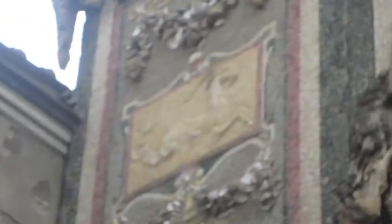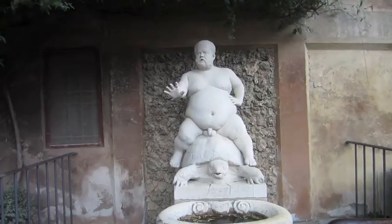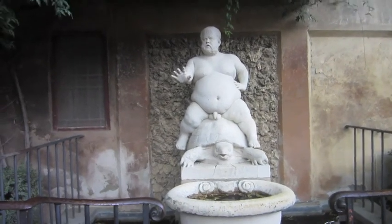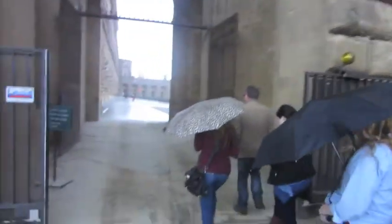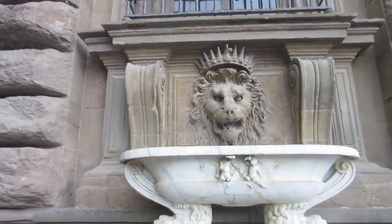I like that it's Capricorn on the frescoes out here. Goatfish. Look at those stairs. They're so pretty. I'm sexy and I know it. This poor turtle is just like, I can't do it. I can't carry this guy. And out come the umbrellas. I am the king of lion bathtubs.